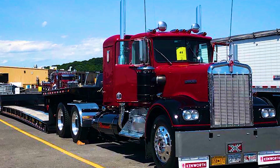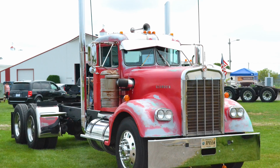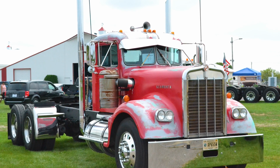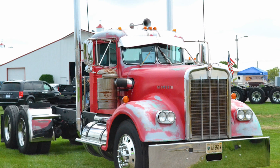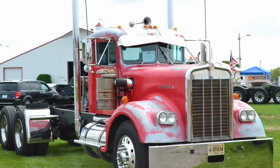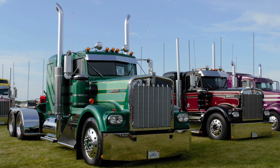Also, a massive advancement in plastics technology allowed the roof panel to be made of fiberglass instead of metal. Although the W900 model was only officially around for 5 years, it laid the framework for the A and B models later. Next up, let's talk about my personal favorite truck, the W900A.